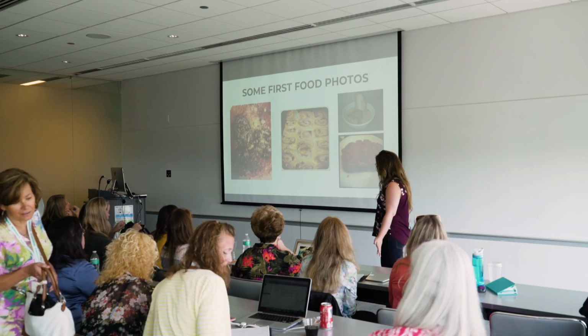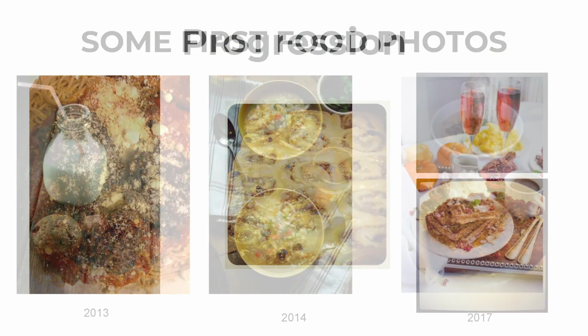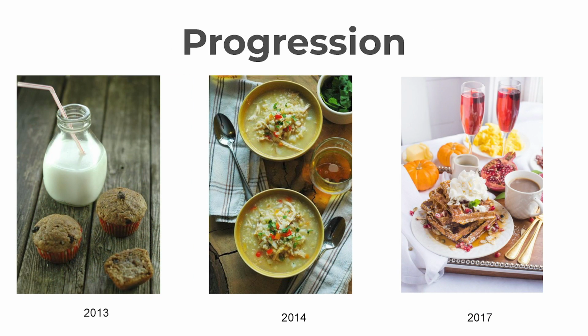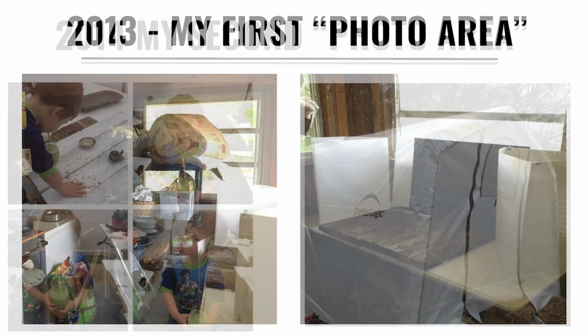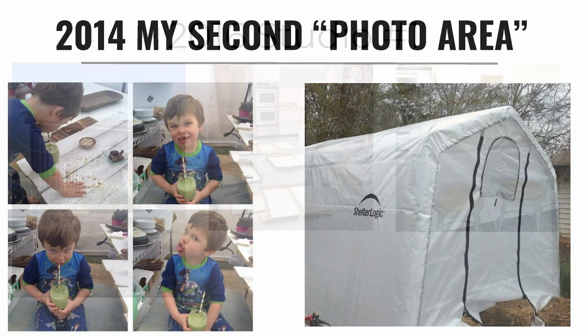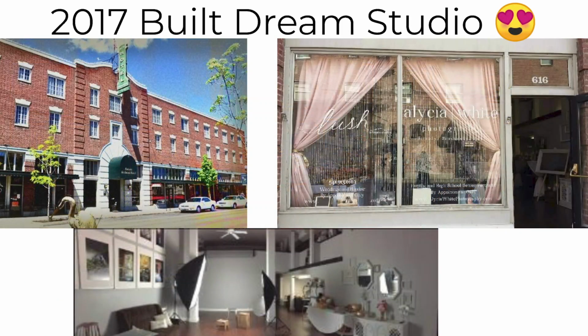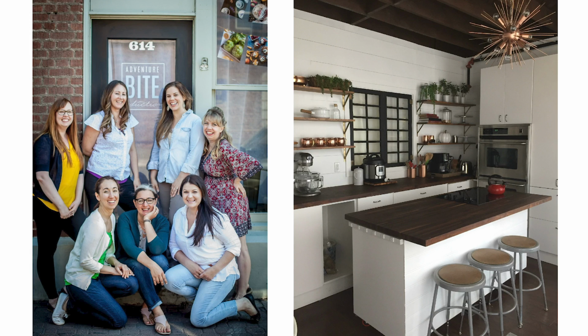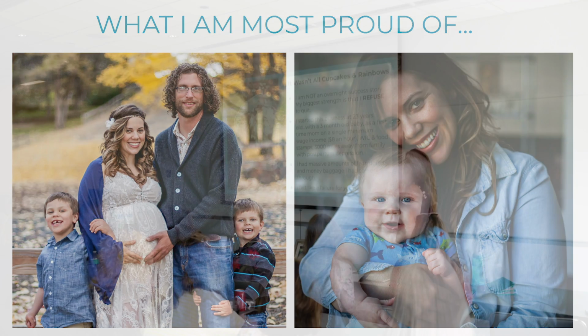Some of the first food photos, in case you think there's a lot of natural talent going on here, not. So lots of progression here. We worked from being on food stamps, being on minimum wage, and just really progressed through studio builds. And this is our current studio that we built 2 years ago, which is amazing. This was at one of our workshops last summer.